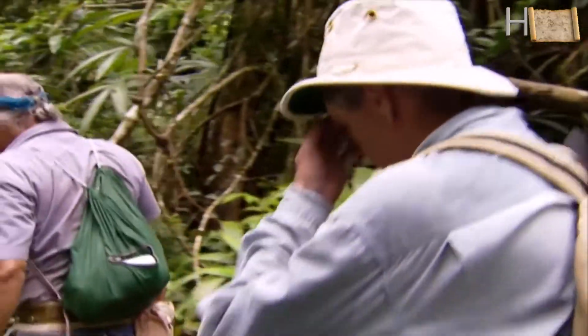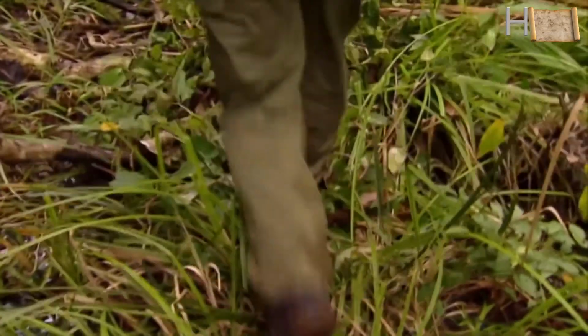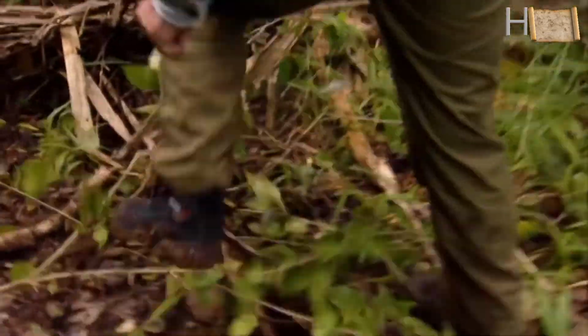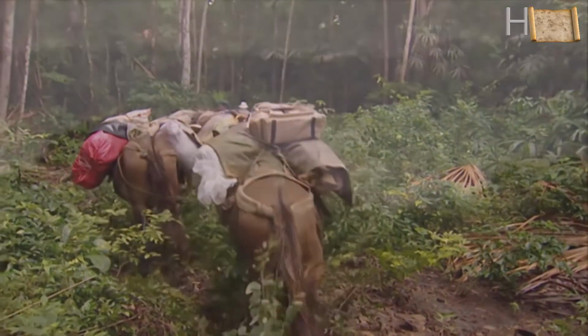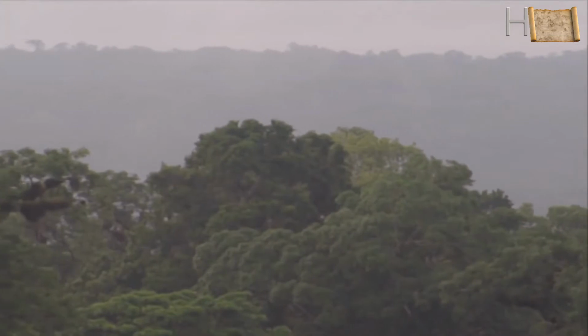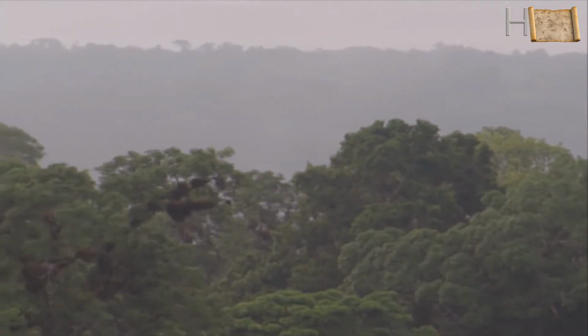We're moving along here along what people assure me is a mule track. I'm not too convinced myself. But if Site Q does lie at the end of this track, the Site Q panels must have come out along this track on the back of mules. So it wasn't just a case of petty pilfering, it must have been pretty organised.